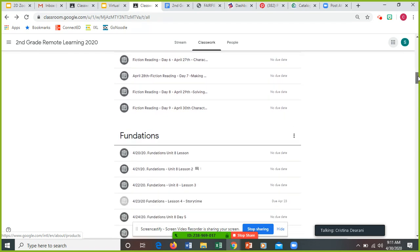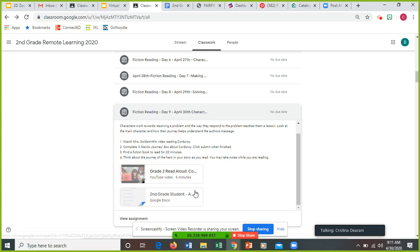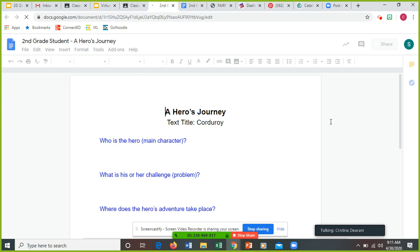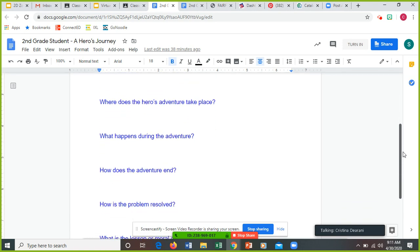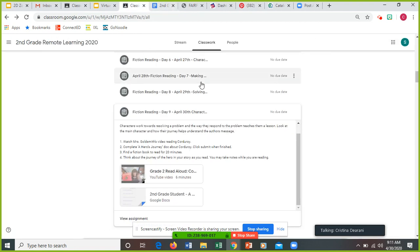Now reading, there's a read aloud for Corduroy. So you're going to listen to the read aloud and you're going to answer the questions on the Google Doc. Now just remember, when you're answering the questions, you always want to put part of the question in your answer. So who is the hero? The hero is, okay, I think you guys did a really good job on that with the other story time that you had to do, right? So you never want to begin with because. You want to put part of that question into your answer, right?